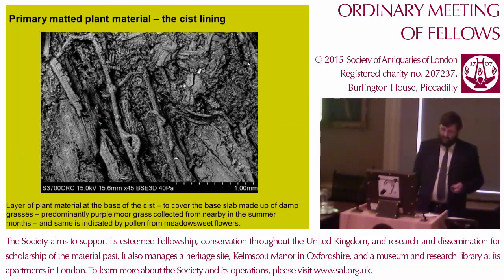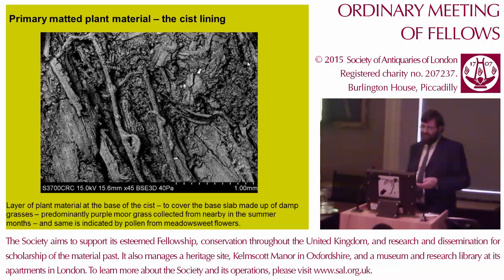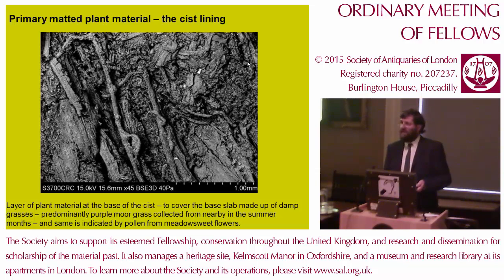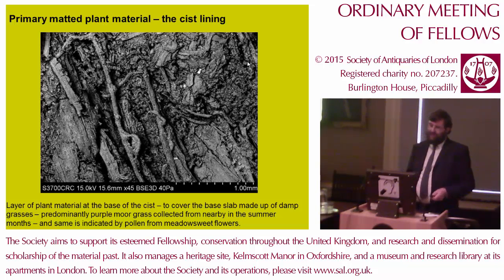If we start at the bottom, what we found was a layer of matted plant material. On analysis, this has turned out to be grasses. These are purple moorgrass; 90% of it is purple moorgrass. This grows on the moor today, actually on the top of the hill today. The life cycle stage it's at suggests that it was collected in the late summer, and this has also been supported by the analyses of the pollen, with meadowsweet pollen from the interior of the Cist as well, which would also have been flowering at roughly the same time of year.